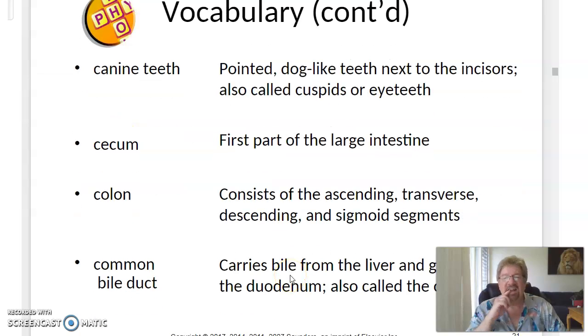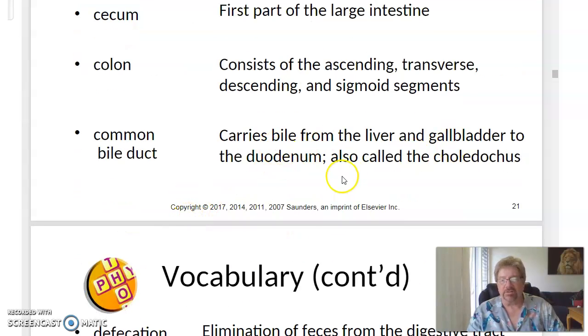Canine teeth: pointed dog-like teeth, right there. Also called eye teeth. Cecum: first part of the colon, then ascending, transverse. Common bile duct is where the liver, the gallbladder, and the pancreas all come together. It has one.